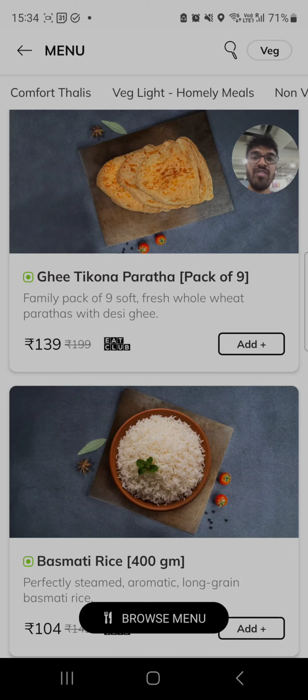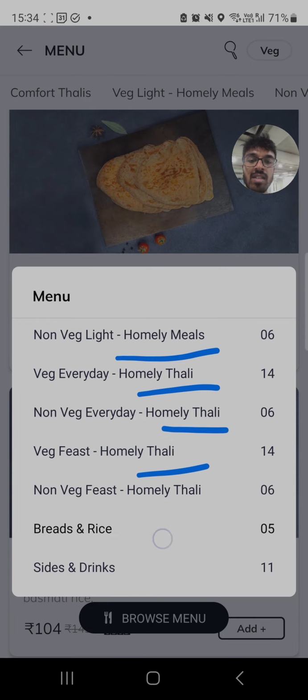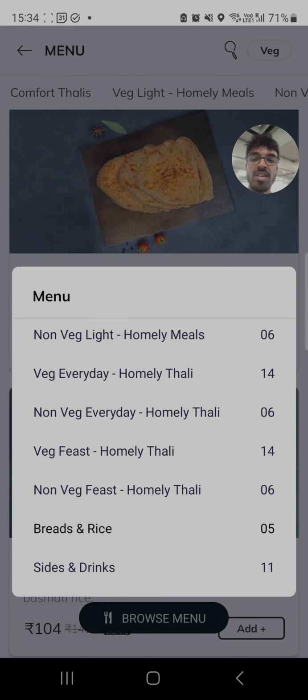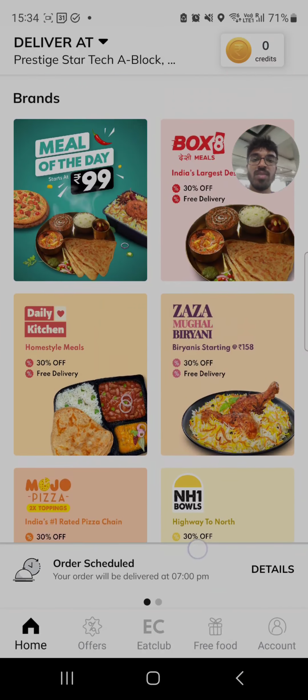They have thalis. But if you want to order, like you can see over here in the menu that they have meals, thalis, light meals, and then thalis, and then separately you can order extra bread, rice, and all. But if you want to order bread and your gravy separately, they have that.